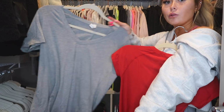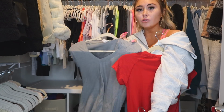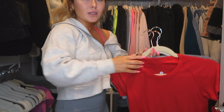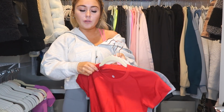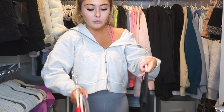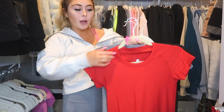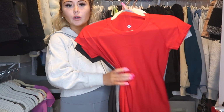But I'm going to sell the gray one, which was my first, or maybe second, Lululemon purchase ever in 2017. And then this pink one that I got last year. I think I'm going to sell these, you guys. I could get them hemmed, but I don't wear them enough anyway. So I could always buy them again. This is a classic staple shirt that Lululemon has at all times, so I can always just repurchase in the future. I have it in red, gray, and black, and it's the Swiftly Tech long sleeve, regular length.